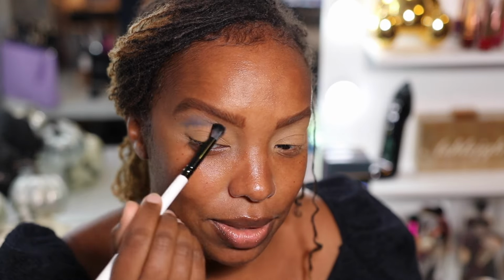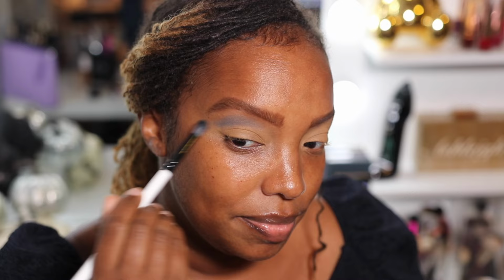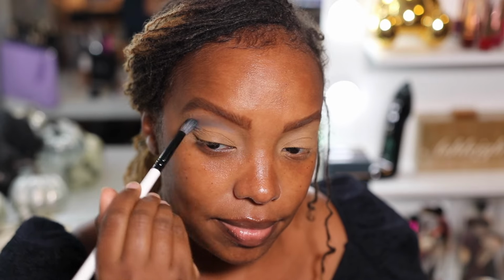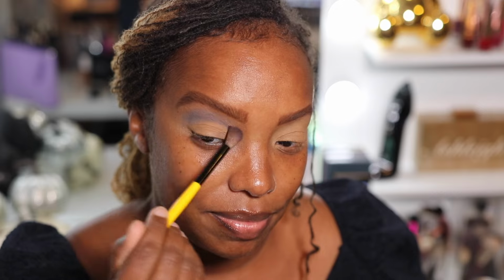I'm not gonna take it up too high, I'm just gonna keep it right here. I'm gonna blend it back and forth, and I might change brushes in a moment. I don't know, we'll see. But it's going on nice. I just literally used some Cinema Secrets on this brush, so I feel like it's moving a little stiff.